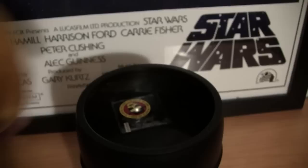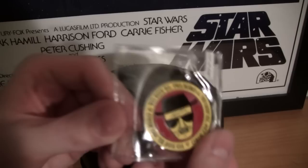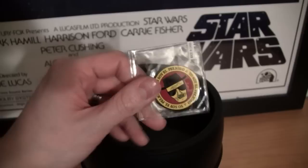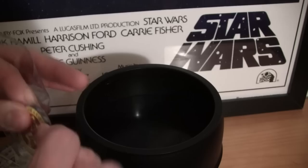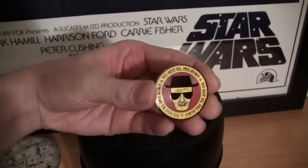Also inside here we have the challenge coin. Now the story behind this is every season on Breaking Bad, at the end of the shoot, they'd have these challenge coins made up for the cast. And the idea of a challenge coin is that I think these were given to veterans to show at a bar and get free drinks, that kind of thing. It's quite heavy. Nice metal material to it. I'm just trying to get good lighting to show you.